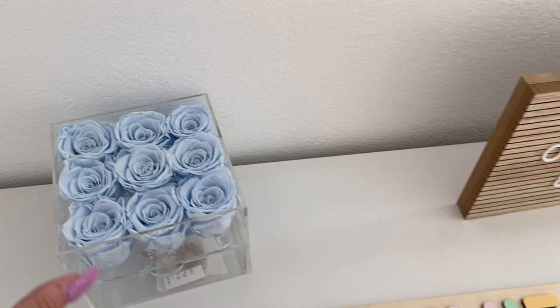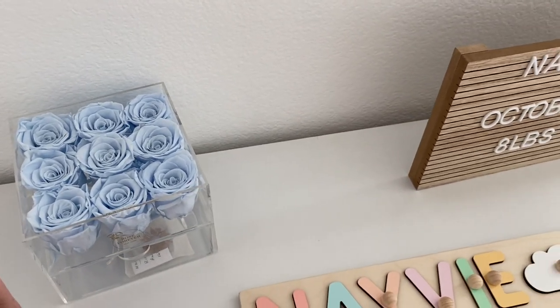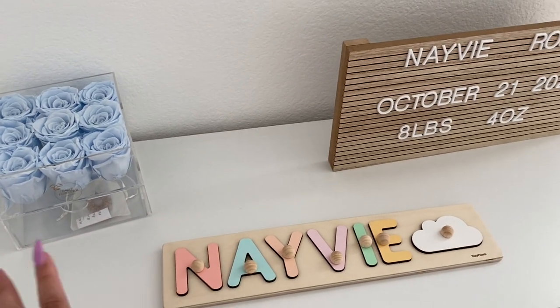Oh my gosh, it's so pretty. But they have lavender and pinks and creams and things like that and red. So you have an array of options if you choose.